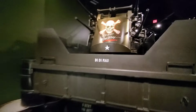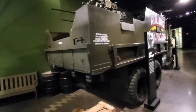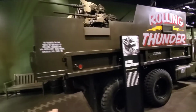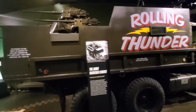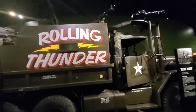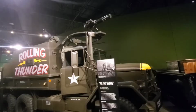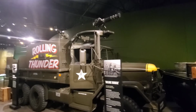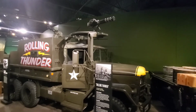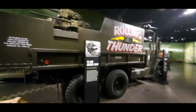The M54 6x6 5-ton, manufacture date 1951 to 1965. Diamond T, International Harvester, Kaiser, Jeep, and Mack all had a hand in building this truck, called Rolling Thunder. This truck was used in convoys to clear the way for our soldiers. The M54 was equipped with 2 M60s, 2 50 cals, and 6 Gatling machine guns that brought hell everywhere it went.